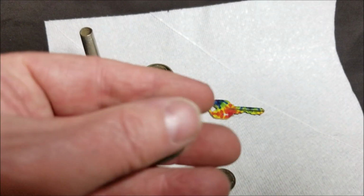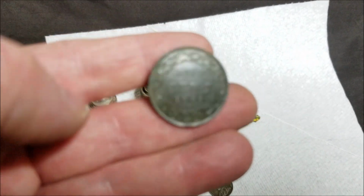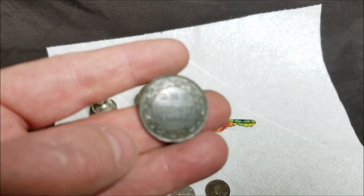Look at the way this large cent came up. It's a 1901. If I can get it in focus here. Better to do it this way, I guess. I'll bring the light down, focus in on it. Look at that, 1901 large cent. Wait till you see the other side. It's amazing.